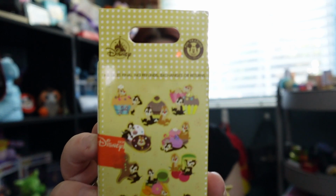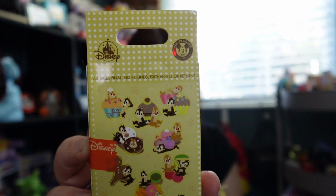So she found me this one, which is just various Chip and Dales with snacks and stuff. A lot of people like Chip and Dale, so I figured she was going over there, she was getting them for me at cost, which is all I can ask for. So I figured they would make good traders, or they'll pop up in my Whatnot show. And then these have two per box.